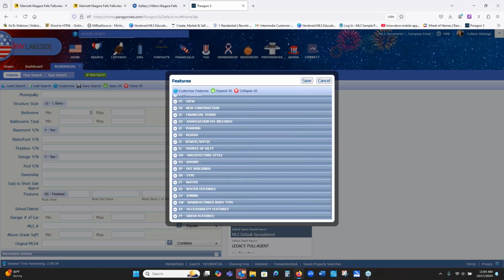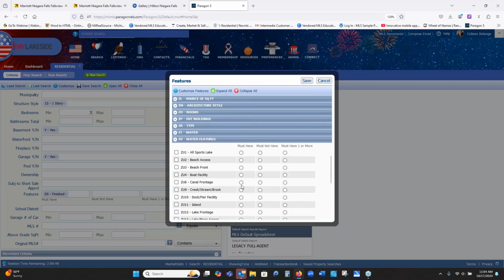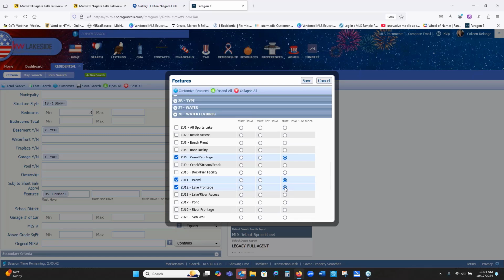I want to show you a couple other ones real quick though. Water features. This would be a good one regarding that boat. Maybe again, they don't care if they're on the canal or they would love to be on Harsens Island or have lake frontage. That would be awesome.